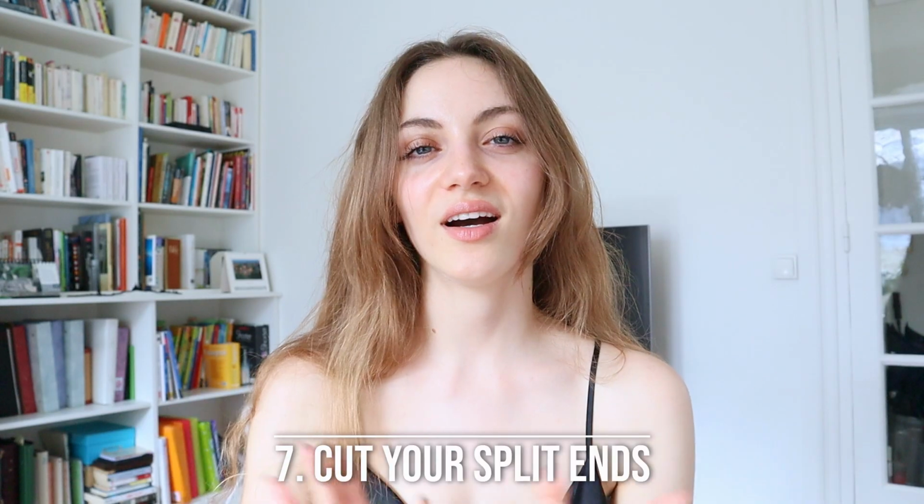And also you need to cut your split ends. I hate cutting my hair, but I do it pretty often actually, because I just want to maintain my length and I don't want to get any split ends. And if you let your hair grow too long, then your split ends will just move up your hair, and it's just never good. Just cut it when it's damaged, just cut it. Also, don't smoke and protect your hair when you're out in the sun, because both of these things have been shown to negatively impact your hair.